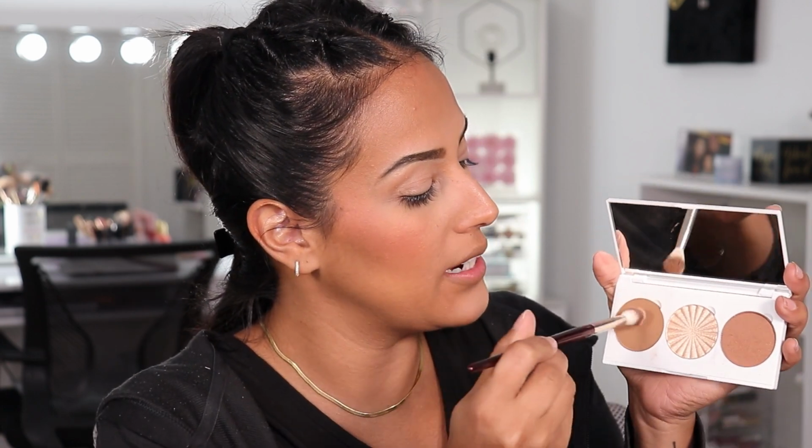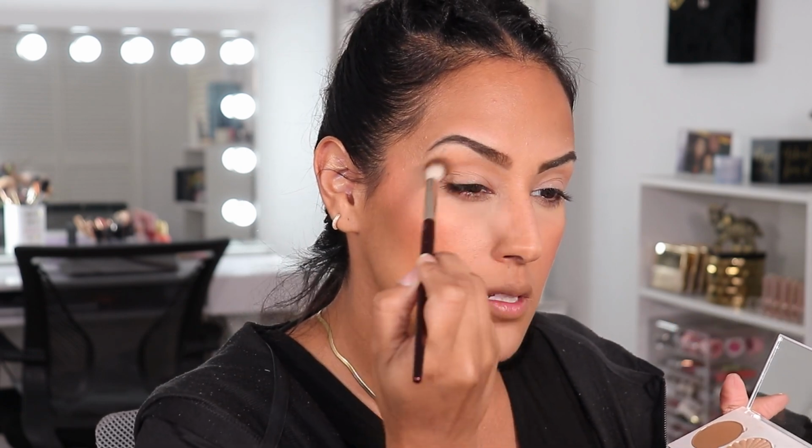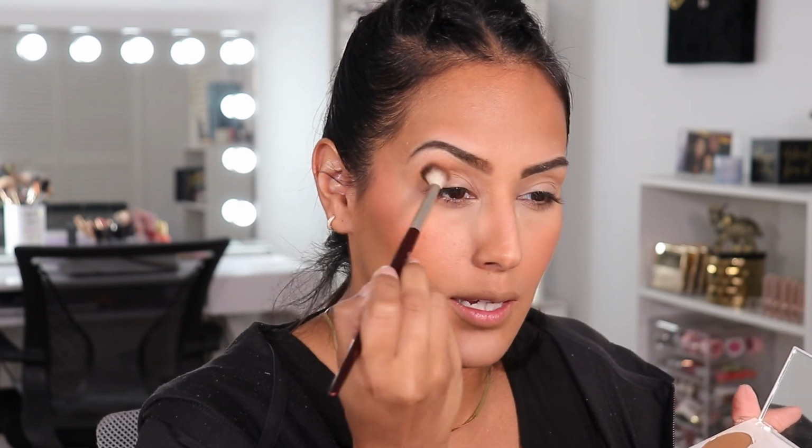I kind of didn't know what to do on my eyes, right? But I also feel like I want to use the new launch on the eyes. So let me figure this out. All right, I figured it out. We are going to use the midi palette again in medium, but we are going to mix with a fluffy brush the shimmer one and the matte. Mix that together. We're gonna prep the crease, kind of prep the eye, dig back and forth.